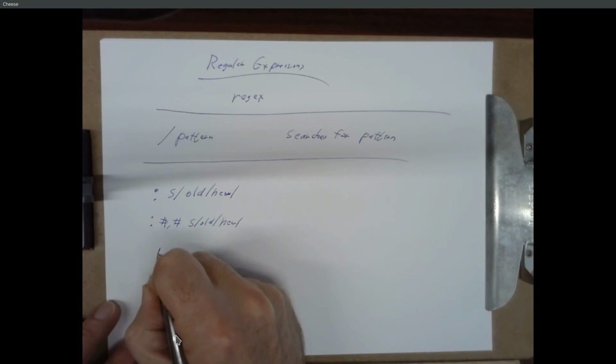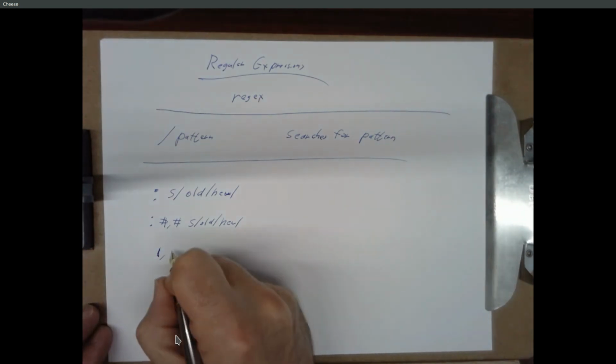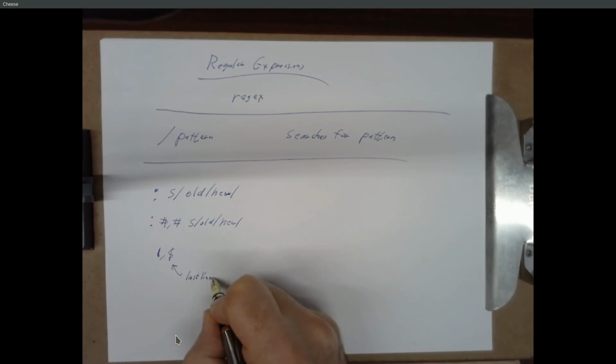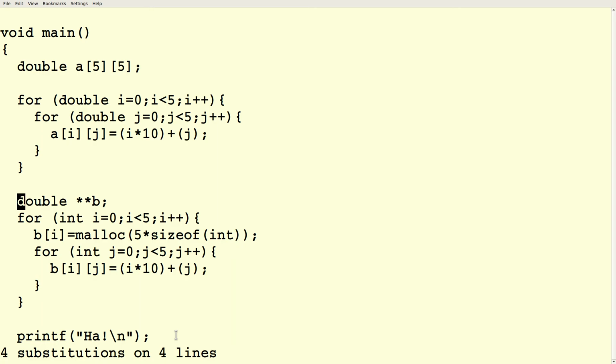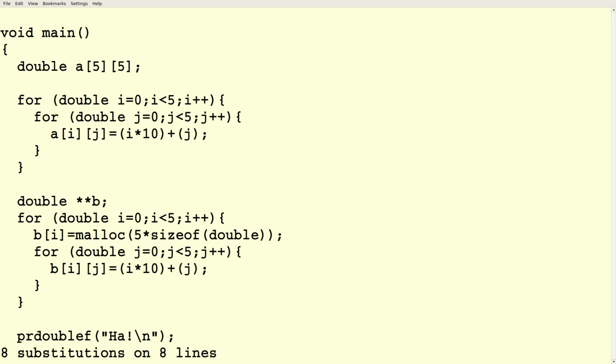If you want to use the last line in this statement, you can use a dollar sign. We know the first line's always line 1, but the last line depends on how big your file is. But you can use a dollar sign to represent the last line. So if I say :1,$ substitute int with double, that does it everywhere, including in the middle of my print statement.